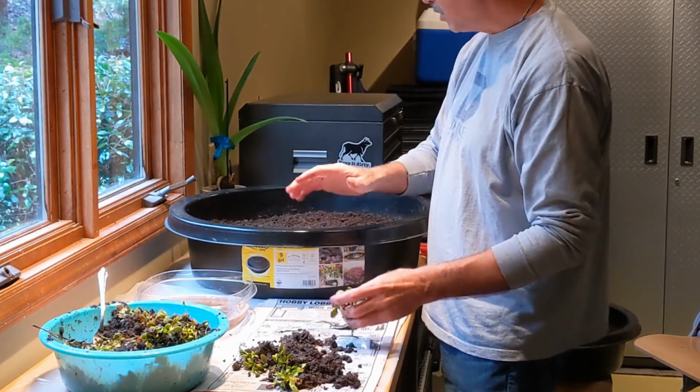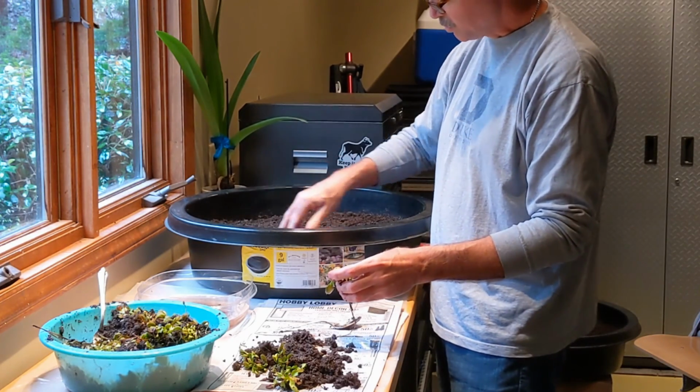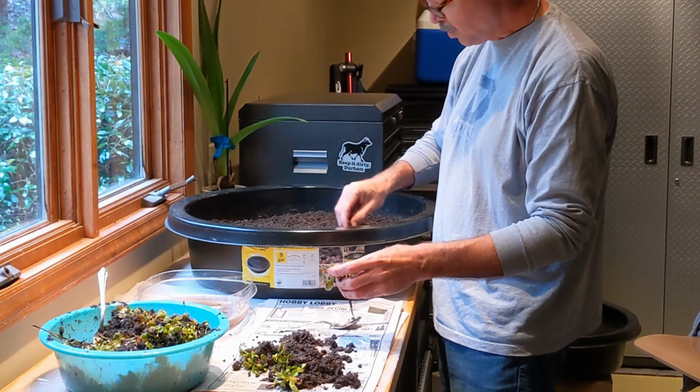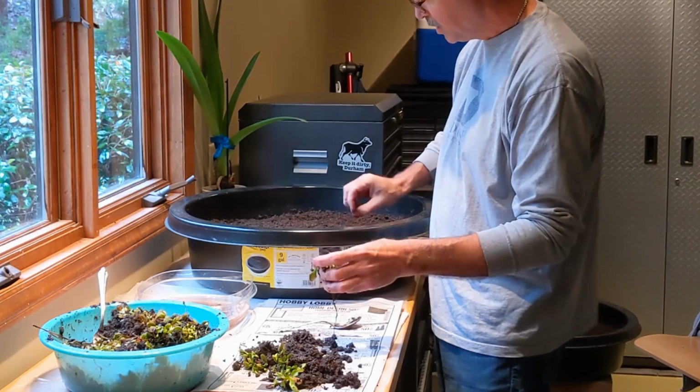This pot has already been prepared. It's been wetted. It's been outside for a couple of weeks, so this soil is ready. It's not too moist. It's not too dry. It's just right. You want to level all that out before you start planting.